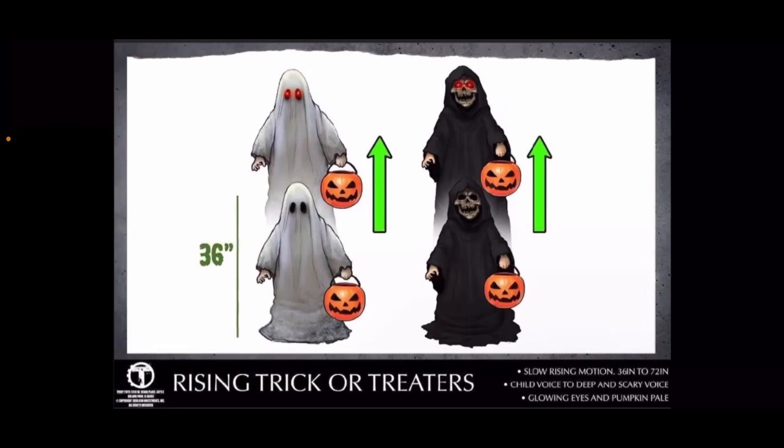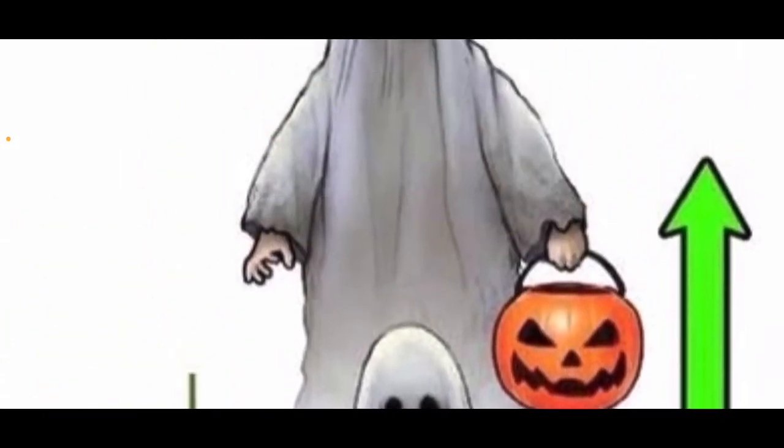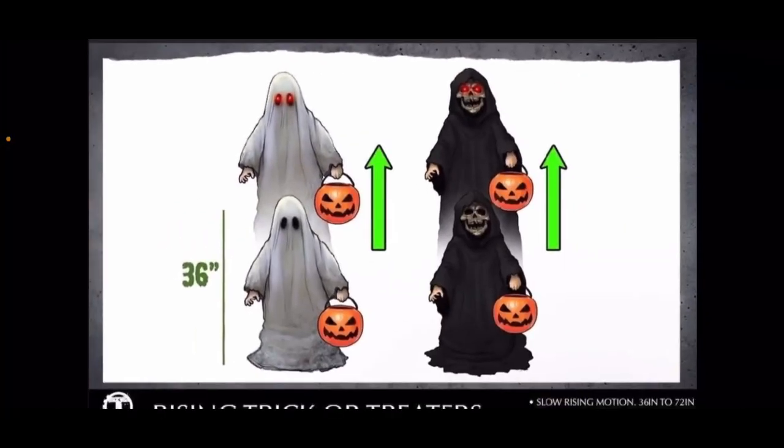But now we have them in rising form. I think those ones were also made by Tekky. And now they start off at like 36 inches, and they look to get pretty tall. That one is definitely like a scarier version of the telescoping ghost from Target last year. I really did want that guy, but he was too cutesy in my opinion.